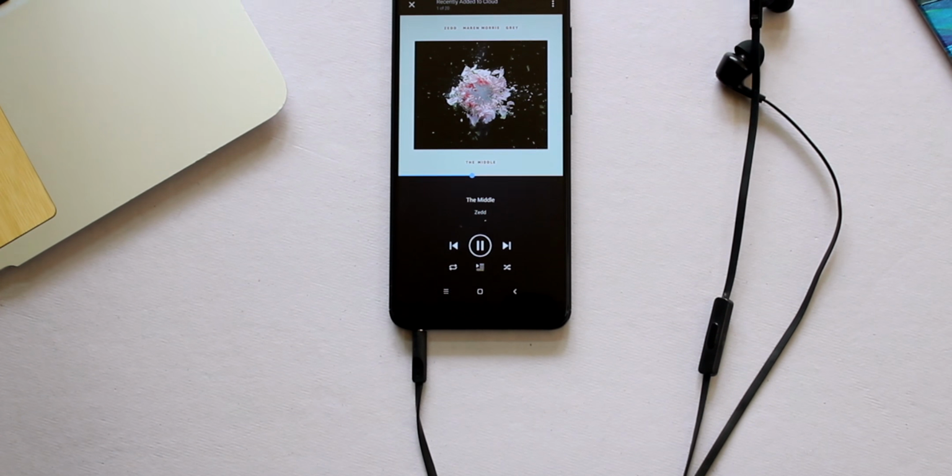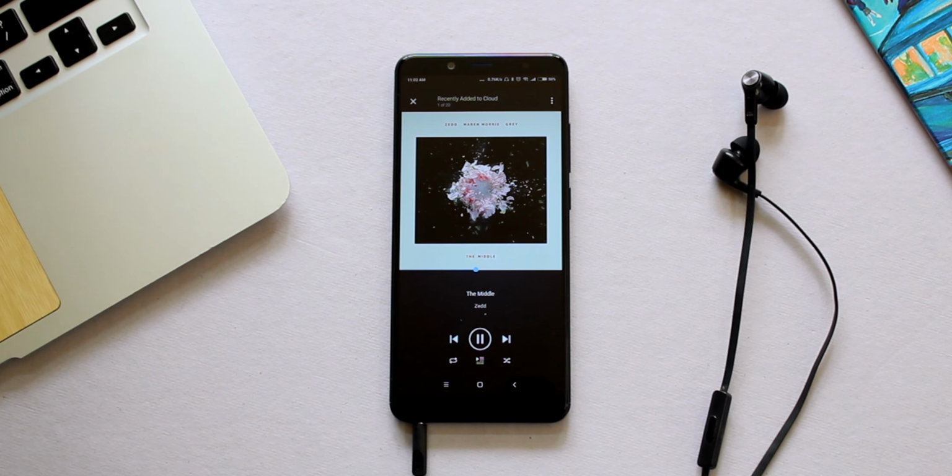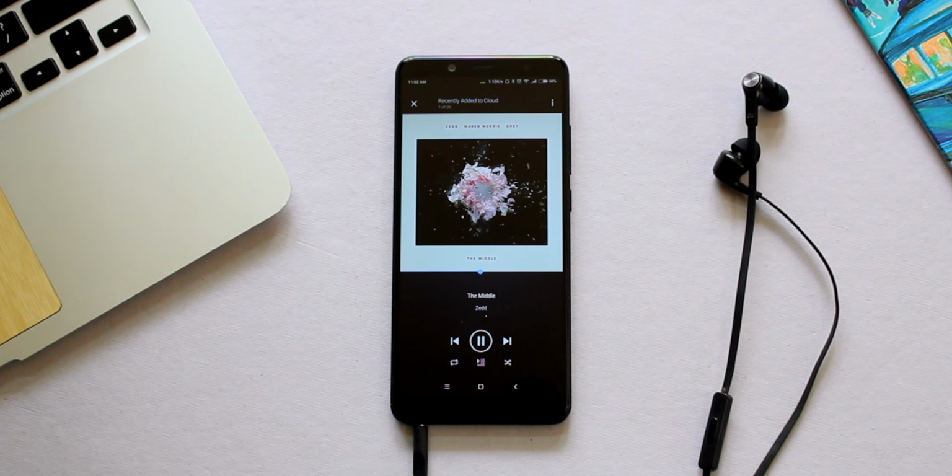Now before we get to the problems, do note that this is the best phone under 15,000 rupees right now in India. It is a complete package, but still it has its flaws. No phone is perfect in the market, and that's why I'm making this video. If you are in the market looking for a phone under 15,000 rupees, you should buy the Redmi Note 5 Pro, but before you buy that phone, you should know these 5 things as well. So let's get to them.